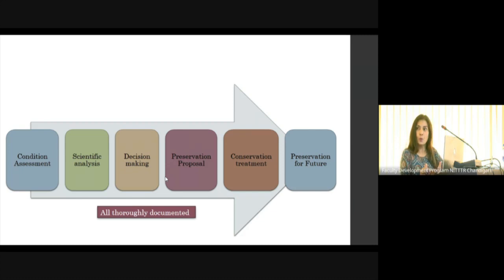Then a preservation proposal is made, and then the proper treatment is executed, and preservation is done. So all these steps are thoroughly documented with still pictures, videos, and written text.